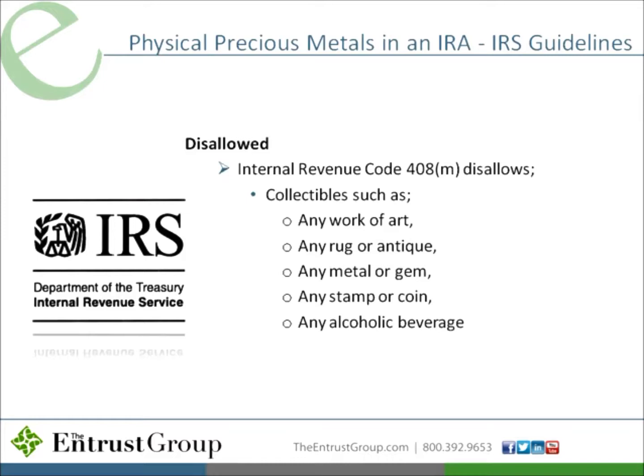And what is listed are basically works of art, rugs, antiques, metal, gems, stamps, coins, and alcoholic beverages. So looking at physical metal, you would say, well, that doesn't qualify because it's viewed as a collectible. So yes, in theory, per code 408M, metal and coins are disallowed by the IRS code.